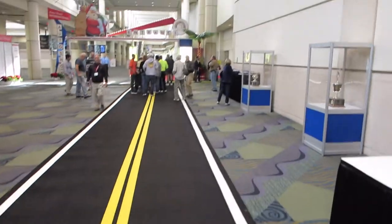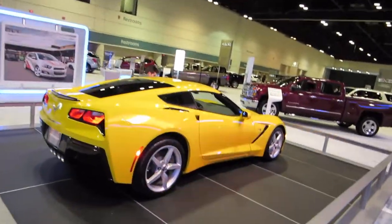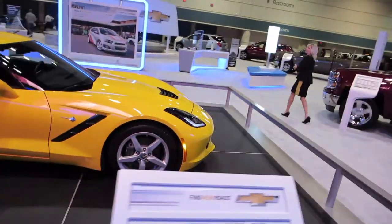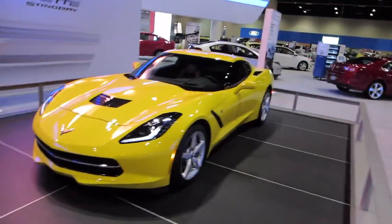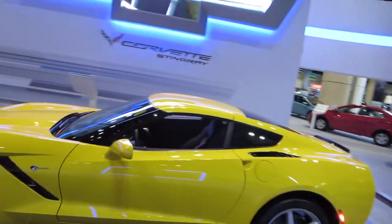We got this cool little line. I gotta check in. Well, here we go. So this is awesome. You get to sit in the cars, see all the new ones that are coming out, and outside a little bit later we'll go and test drive some of the cars. Here's another Stingray. I saw one in the parking lot the other day at BJ's. Here's another one in person. Very nice. Obviously you can't get inside of it.